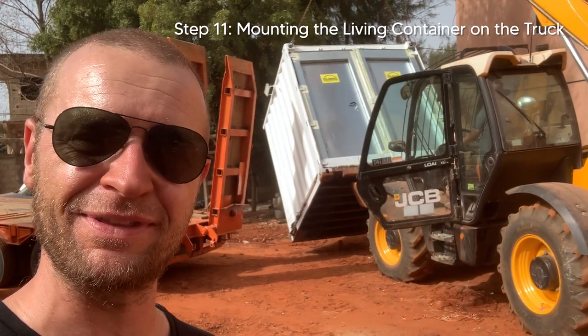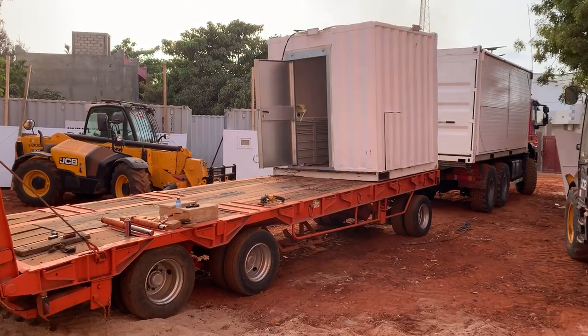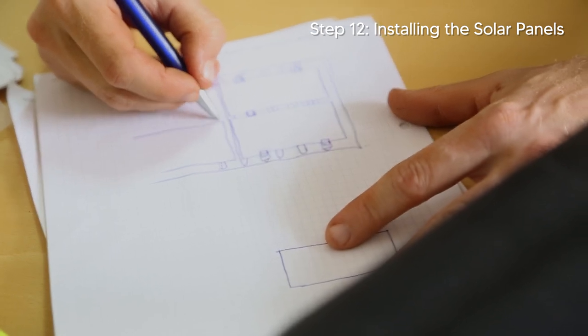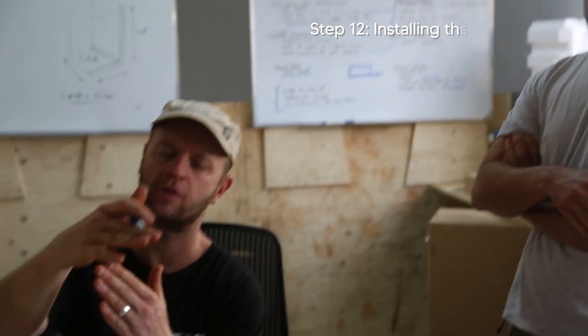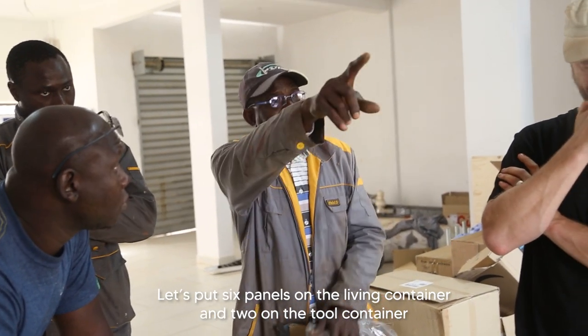I think we're gonna plunk it on top of the trailer. I think we should make eight and then have them overhang by 20 centimeters. Okay. More power, you know? More solar power. On va maintenir les 6 sur le long. Oui. Et les 2 sur l'autre container. Yeah, I'll set some here and show them. Yeah, let's do that, yeah.